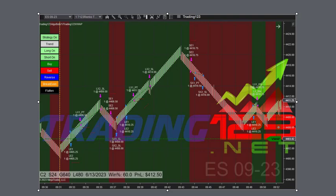We jump into the NQ and we leave the ES alone, and we didn't trade the CL because the range was just too tight and it wasn't moving. So when something's not moving, you can't trade it. Can't force trades. So we jump into the NQ, which is always active, and let's look at the trade on that.